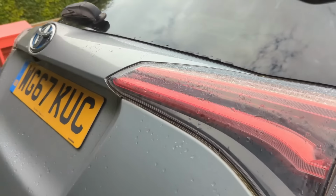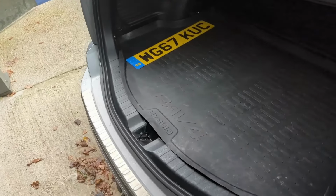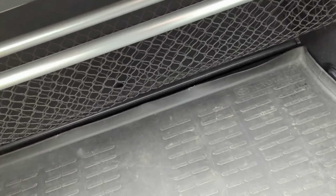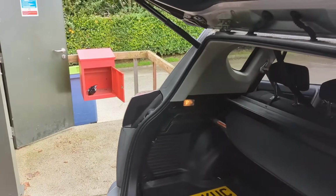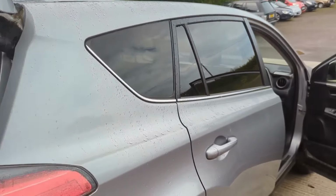Oh, electric boot lid. Didn't know that. Don't think I've been in here yet, actually. Probably had private plates on it. All the guards are in place. Nice little cover there. This one, I've no idea. I've not sold one before. RAV4s are always popular, but I've not sold a hybrid one before.